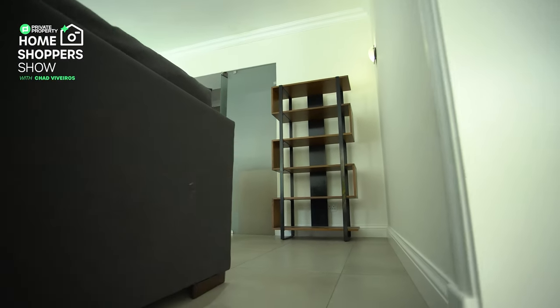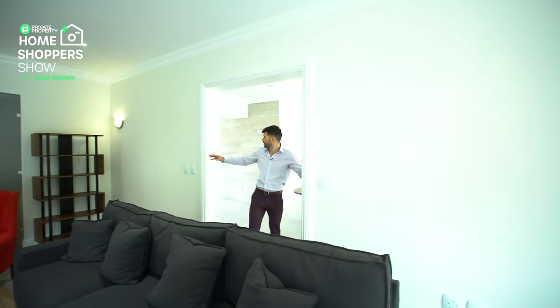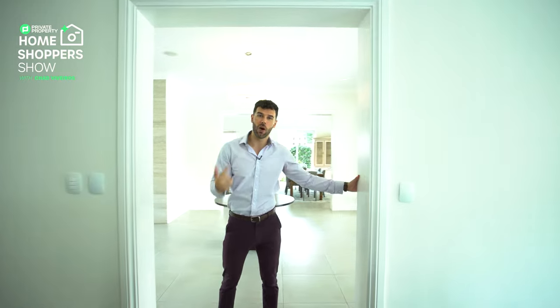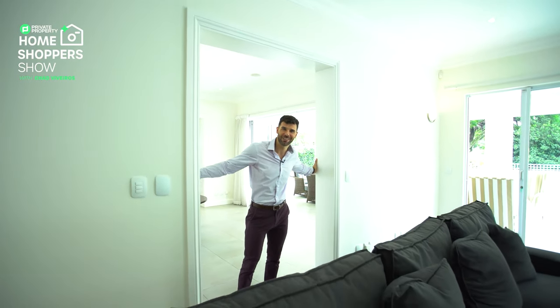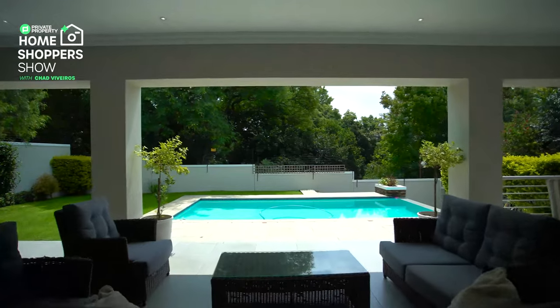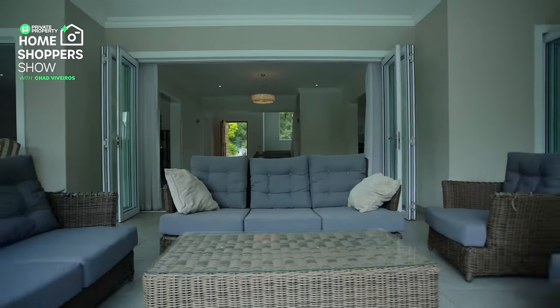So right now, let's scoot out these doors, and right here, I think I'm in the perfect spot if I get my cameraman to stand there to show you just how large these door openings are throughout the whole home. You've got extra large doors, extra large door openings, really making this room feel so, so spacious. And now it's time to go and take a look at the outside. Every single room in this home that faces a garden has a door to let you go out and explore.